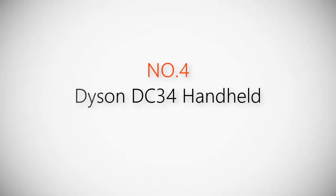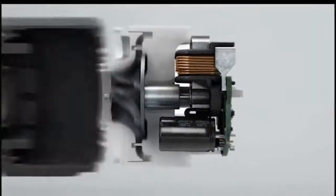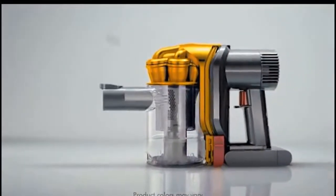Product number 4, Dyson DC34 Handheld. DC34 is powered by the Dyson digital motor. It has twice the suction power of any other handheld in use.